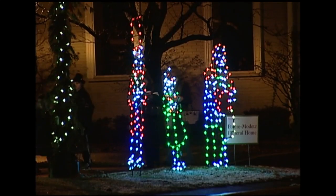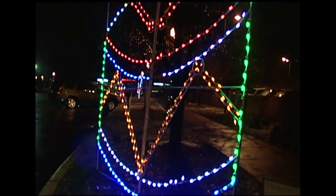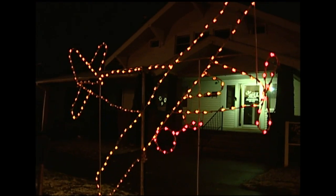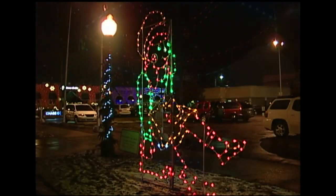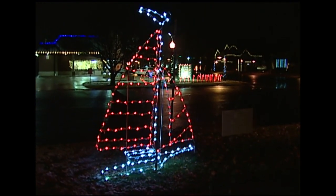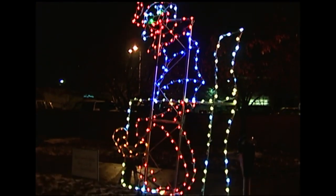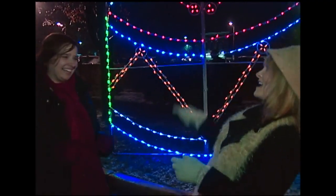We have giant toys, all lighted displays like the toy drum behind us, up and down Walnut from 3rd to University, renamed Walnut Boulevard, Candy Cane Lane. Very cute. So what are some of the little toy light displays? We have Raggedy Ann, we have a Nutcracker, the toy drum, a sailboat, a hobby horse, carolers, a giant top, teddy bear. Candy canes, of course, right? Of course. So you know you're in the right spot. That's right. These are candy canes. That's right.